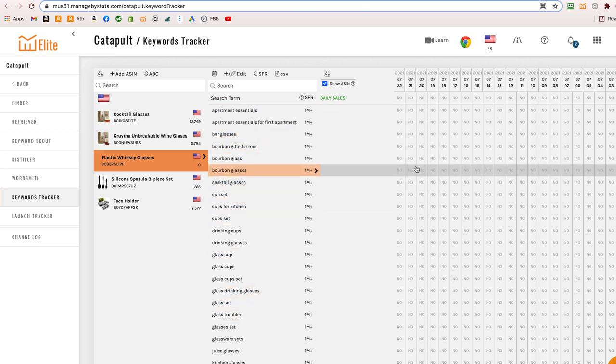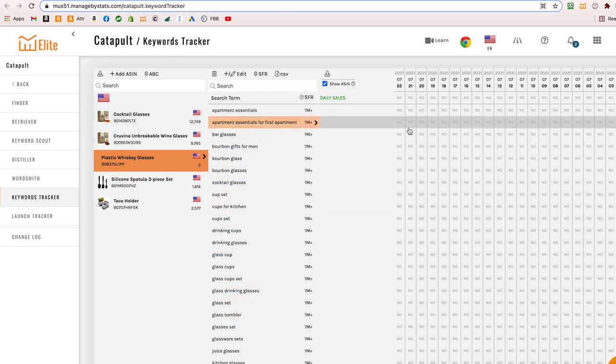And we'll say plastic whiskey glasses. And then all the keywords, I'm going to grab those again. I should have copied them earlier, but I'll do it this way again here, like that. Copy those, and we're going to paste them in here.